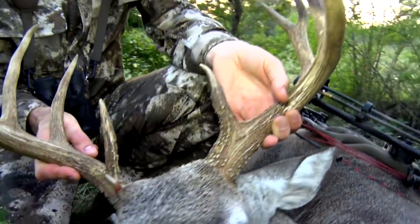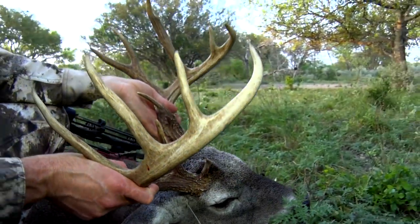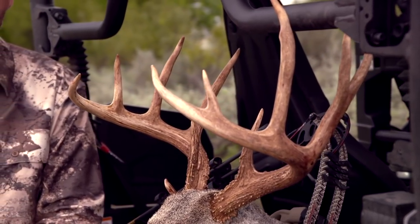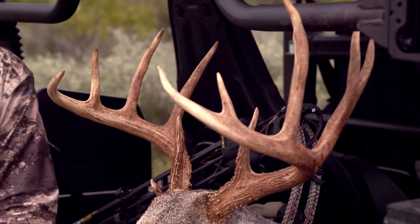I guess I would probably call him a 6x5 with an extra kicker, so almost a 12 point, but that's probably being generous. He's got a little 1-inch kicker on the front, on the right side. He's got a kind of split G2, so a little crab claw, a beautiful, big, fully matured deer.